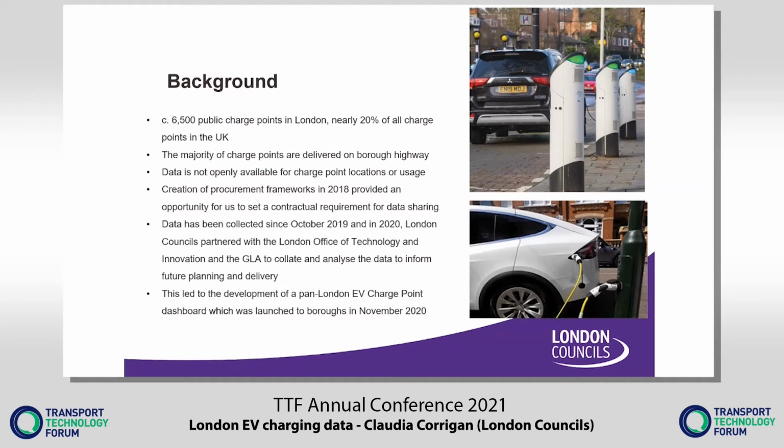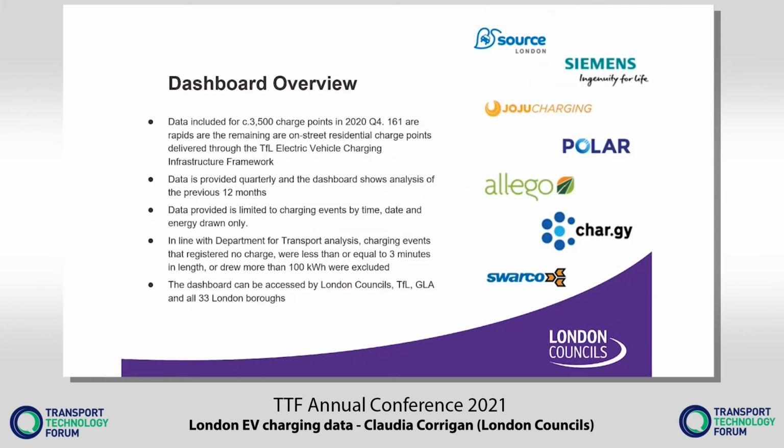Last year we partnered with the London Office of Technology and Innovation, LOTI, and the GLA to collate that data in one place and analyse it in a way that would be accessible to all London boroughs, to help them understand how charge points are being used and also to inform future delivery. That's the background to the development of the online dashboard we've now created. We only launched the dashboard in November of last year, so it's quite a new tool, but I'll talk you through what it does and what it shows.